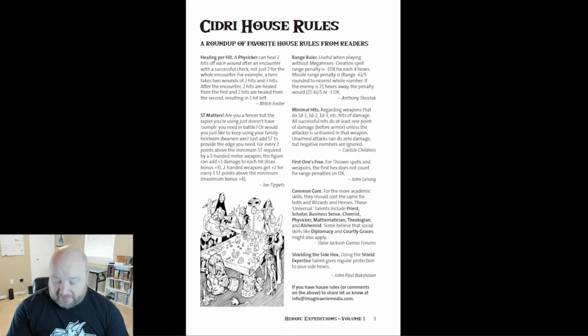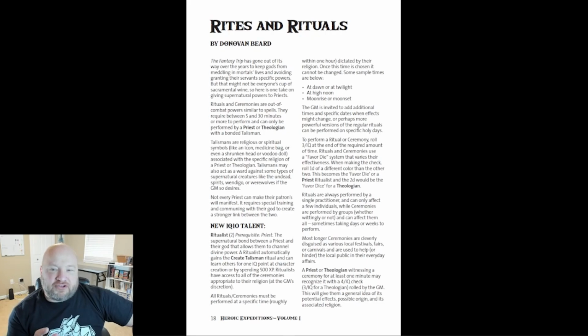a fan of. Now, if there was a prize that goes to the best article, and let's start here, it's Rites and Rituals by Donovan Beard. We all know that TFT doesn't have healing spells, mainly because of the way the magic works. It would be too easy to exploit. You just cast healing spells, you rest for 15, 30 minutes or so, then you cast it again, and just keep on going until everybody was healed up. It's a little bit too much.